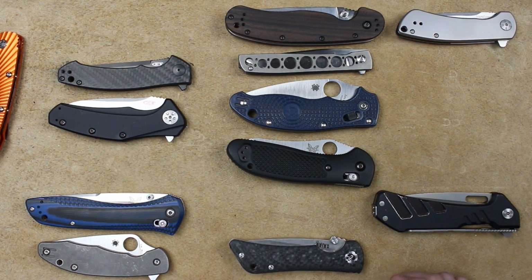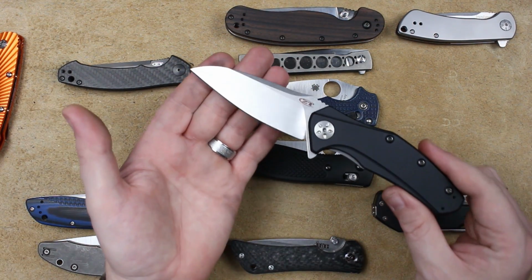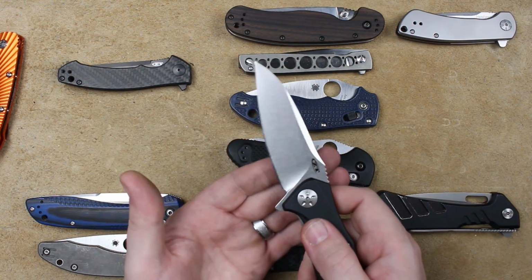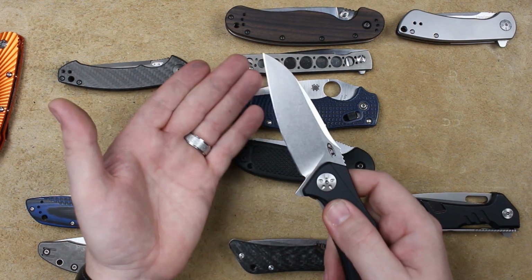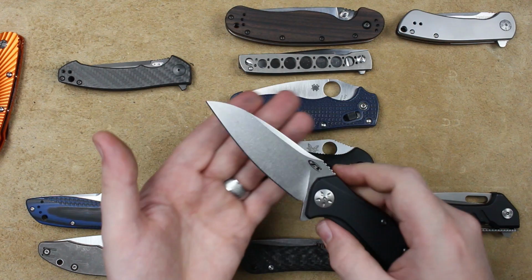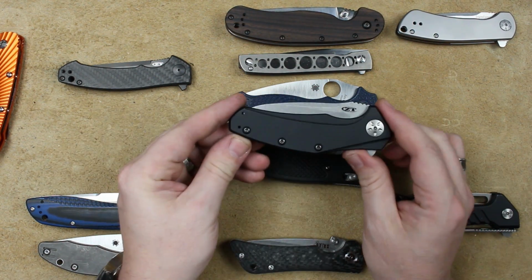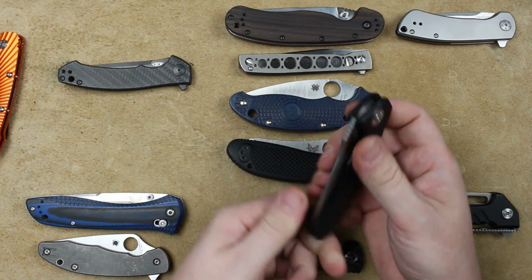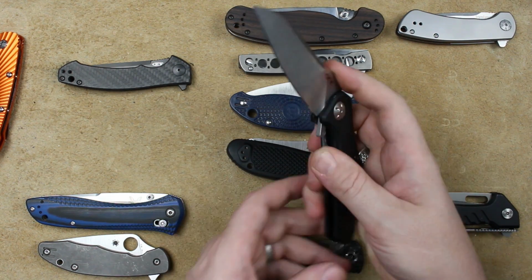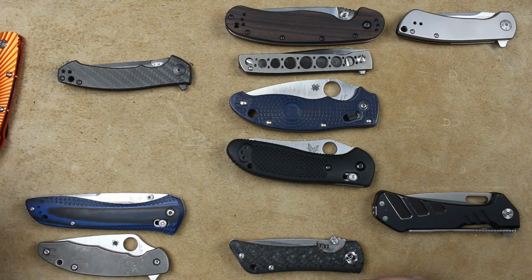And let's see. The ZT, I want to love this thing, and I kind of do. This blade shape is beyond awesome. Ask Frankie. She's got a couple of these she really likes, and I bet it's because of the blade. That blade is just awesome. But I find myself not carrying it that often. I don't have a reason for it, but I just don't.